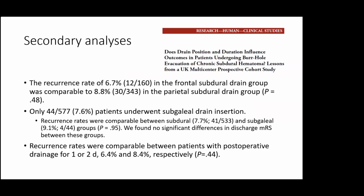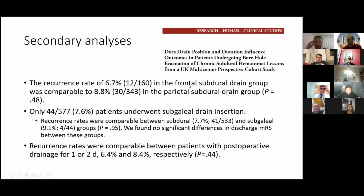We also did some other secondary analyses, and this was a paper that we published in Neurosurgery. So we wanted to simply look at the position of the subdural drain, and we found that using the frontal burr hole to insert the subdural drain, the risk of recurrence was 6.7%, whereas using the parietal burr hole to insert the drain, the risk of recurrence was 8.8%. So just slightly higher, but not a statistically significant difference there. My personal practice is that I'm always using 2 burr holes if I'm using a general anesthetic technique, and then I'm inserting the subdural drain through the frontal burr hole, aiming anteriorly.